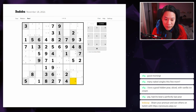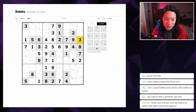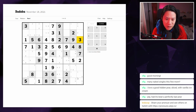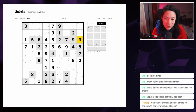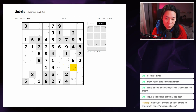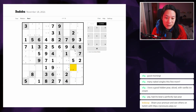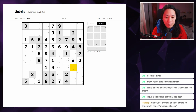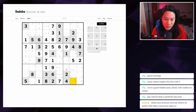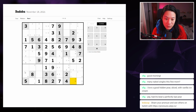I'm feeling a bit dangerous having a 3 there, so I'm going to pencil mark in the 3s. And the 6s, are they already all pencil marked in? No, they're not. These can be 6s as well, so that's dangerous. However, I've got 3, 6 pairs, so this can't be 3 and 6. That's 7 and 8. Okay, what does that mean? That means I've got a pair of 3s now.